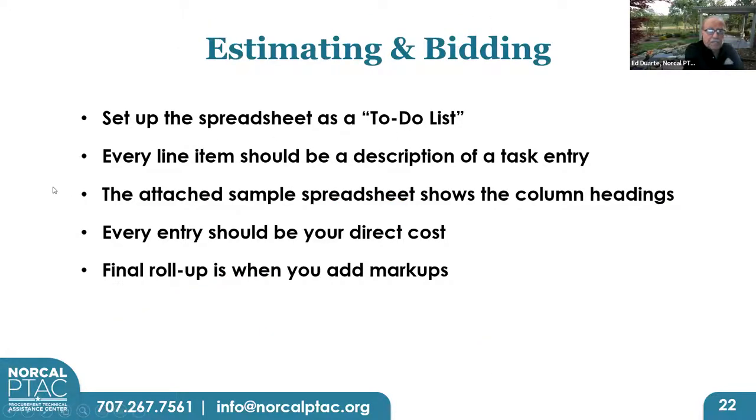So you set up the spreadsheet as a to-do list. Every line item should be a description of a task entry. The attached sample spreadsheet will show you the column headings. We're going to open that up and take a look at it.